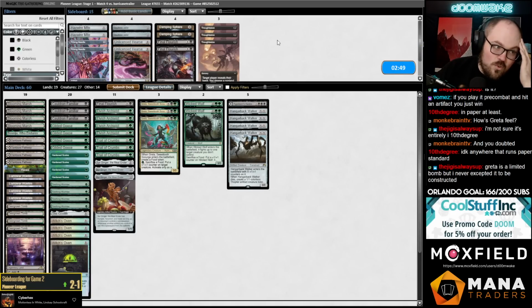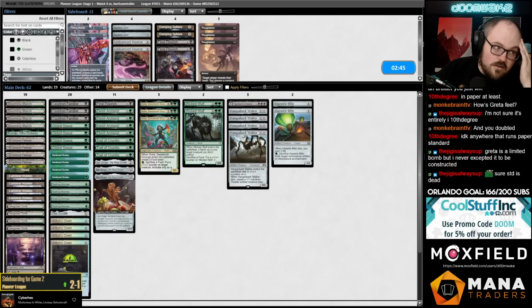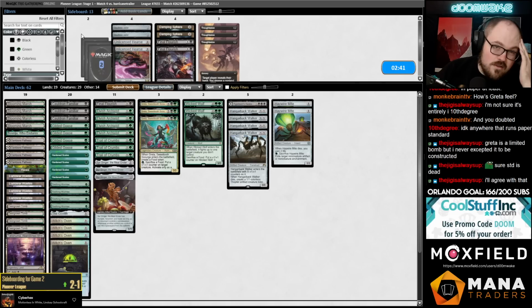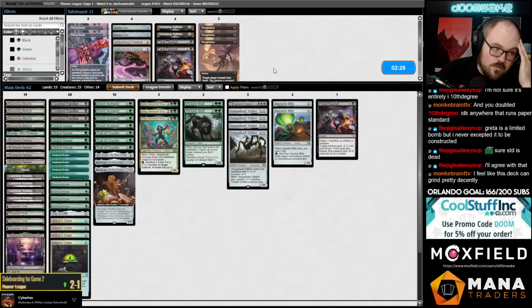Alright, Mono Black Waste Not. Haywire Mite seems good against Waste Not. Needle is okay against Liliana, Gyre, Reach, Sanitarium, Field of Ruin. I don't know, it's not a lot of targets. This thing kills Shieldred. I don't know how many copies I want. Probably a couple.